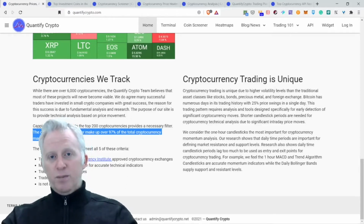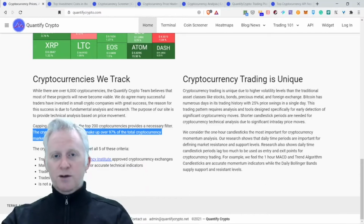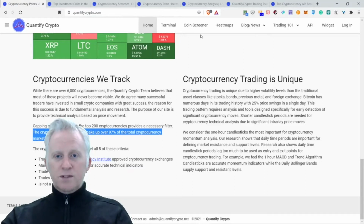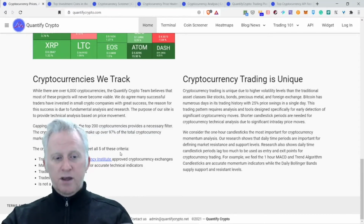Quantify Crypto, I recommend you put it on your bookmarks and try to test the few options they have available on there, like the terminal, CoinScraper, and emails that I'm going to show you in a few minutes. The cryptocurrencies we track meet all these 5 criteria. Trade on blockchain transparency, institution-approved cryptocurrency exchanges. Maintain liquidity and volume for accurate technical indicators. Trade on multiple exchanges. Trade against Bitcoin. It's not a stable coin.